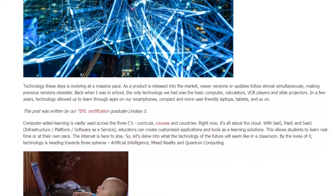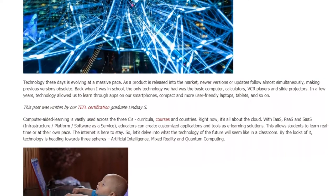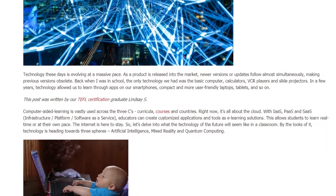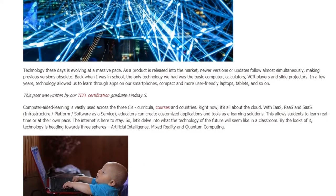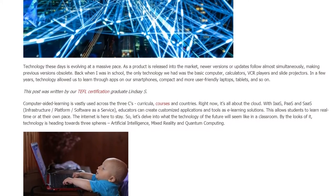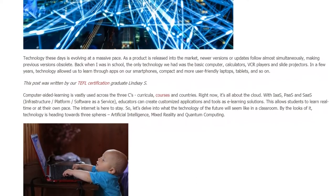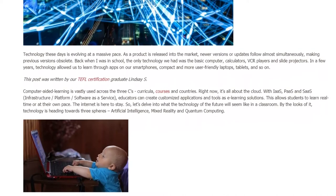The internet is here to stay. So, let's delve into what the technology of the future will seem like in a classroom. By the looks of it, technology is heading towards 3 spheres: artificial intelligence, mixed reality, and quantum computing.